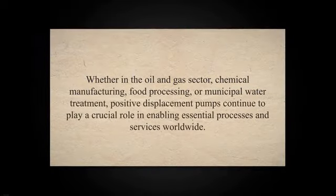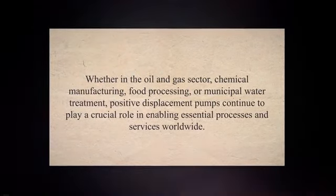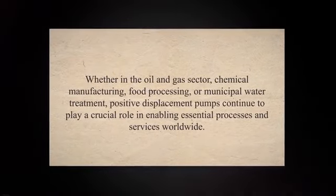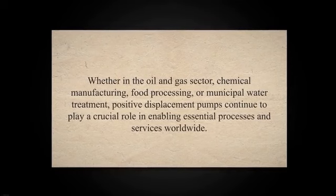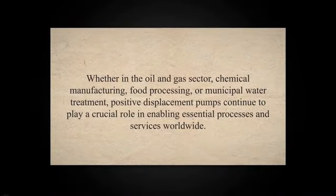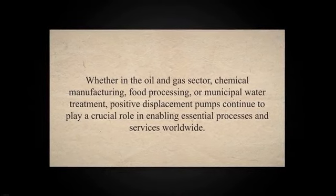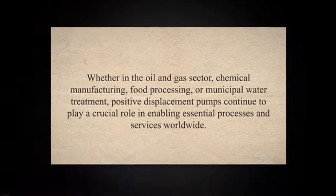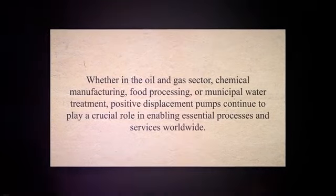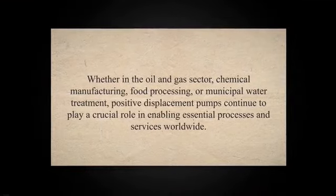Positive displacement pumps are integral to various industries, offering precise flow control, versatility in handling fluids, and reliability in various applications. Understanding their operating principles, types, advantages, disadvantages, and maintenance requirements is essential for ensuring their efficient and safe operation. Whether in the oil and gas sector, chemical manufacturing, food processing, or municipal water treatment, positive displacement pumps continue to play a crucial role in enabling essential processes and services worldwide.